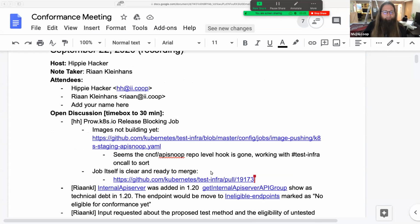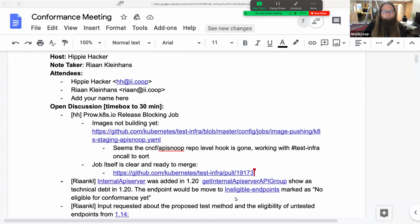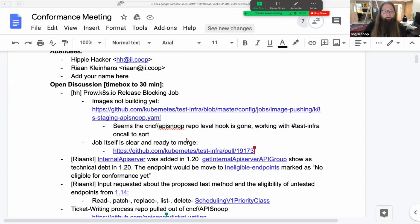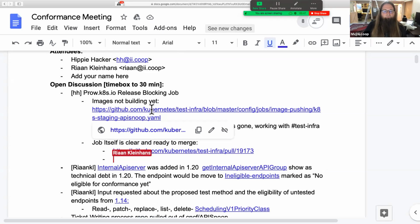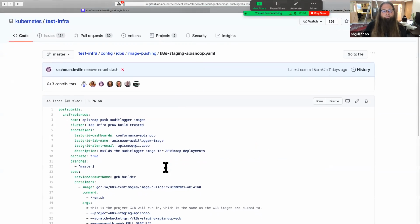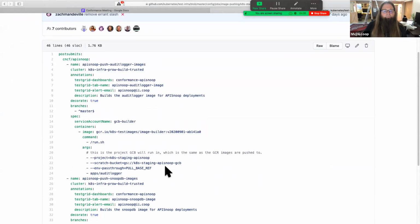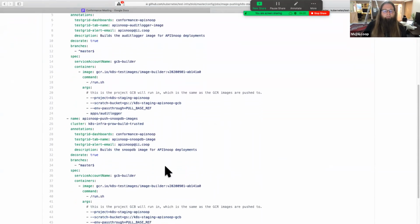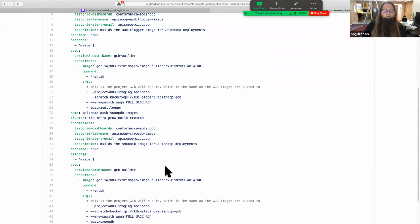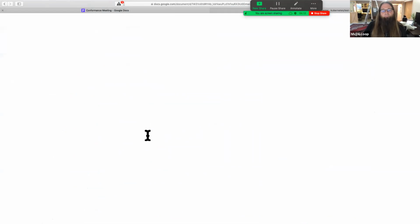Our agenda today, we've got a time box of about 30 minutes at least before we go through the project board. I'll start out by going over the release blocking job. We have images that are building for the conformance for API Snoop in general, and these are post-submit jobs for prow.k8s.io. They build the audit logger and the SnoopDB images, and we also have an app, but we need the SnoopDB images in order to create our prow job.